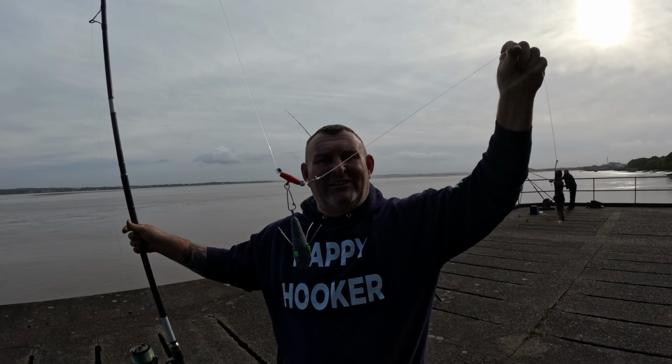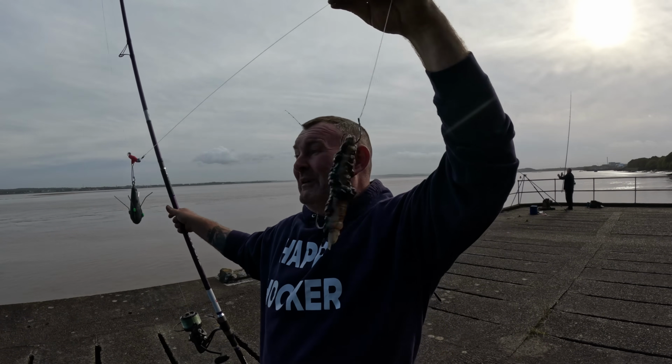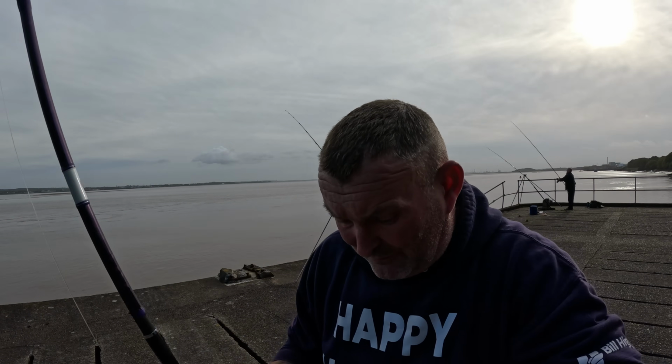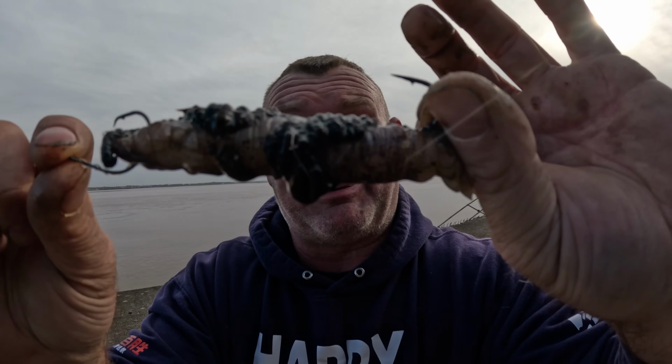Right guys, second rod. I'm having an out and out cod rig. Because it is the Mersey, and hopefully there'll be some cod. Let me just get hold of that properly somehow. There we go. I will show you this. That is squid and black lug wrap.